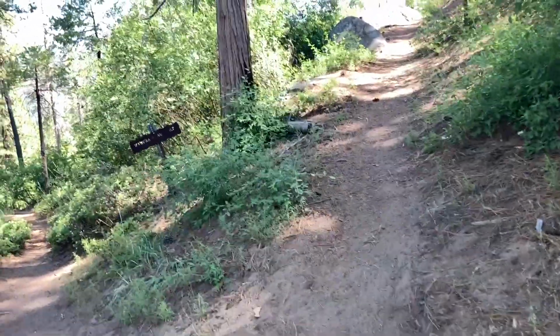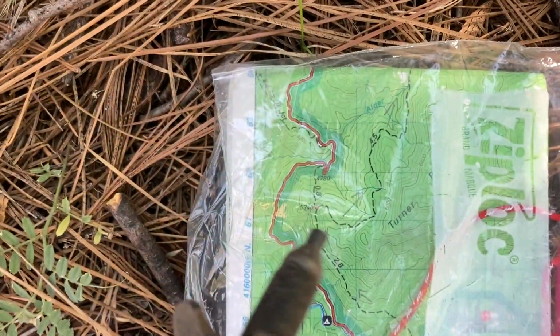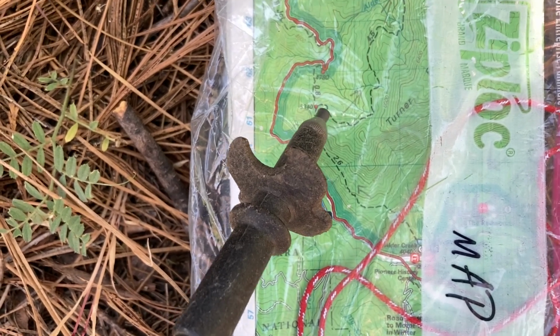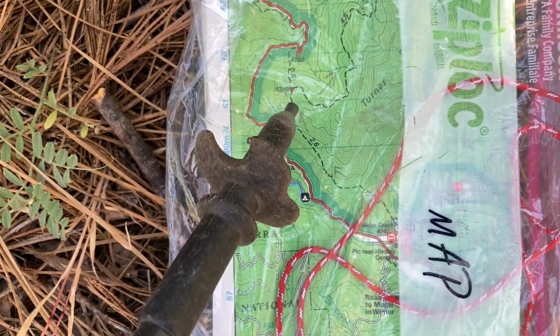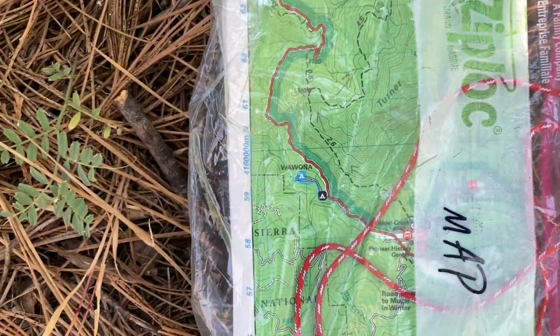Winona Road, 0.7. So if you look here at this map, I am right here. This is that connector trail. So I'm gonna hang right. I'm not going that short one. Basically for me, it looks straight, but on the map it's hanging right.